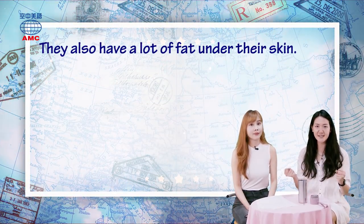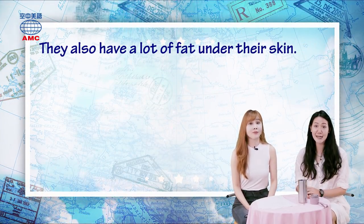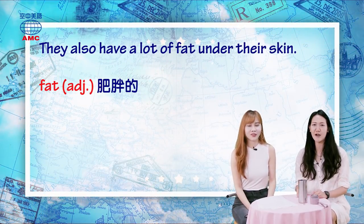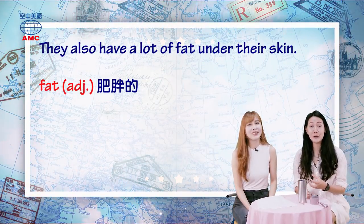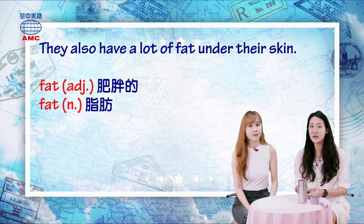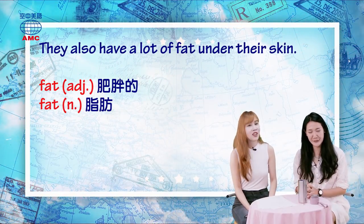lot of fat under their skin. You have to know the word fat because in Taiwan, everybody is worried about being fat. So the best thing people like hearing is, oh, you've lost weight. They're like, I'm not fat. But for polar bears, fat is good and it's important because they need it to stay warm. So if I was a polar bear, I would eat so much and never worry about being fat.